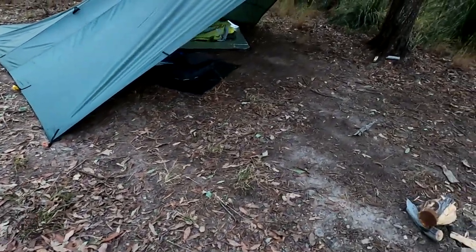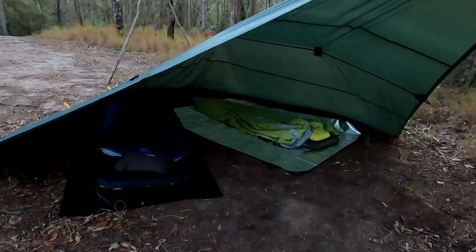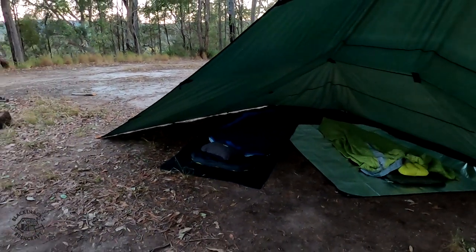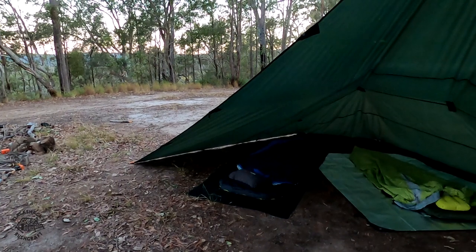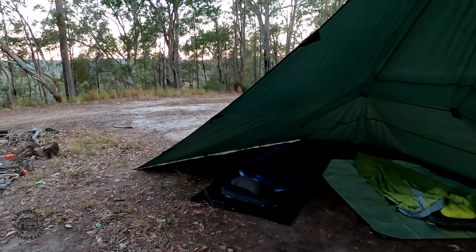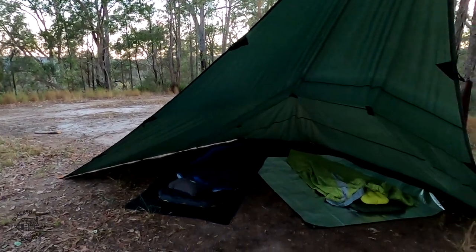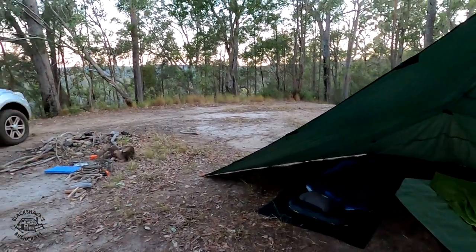And beds are ready. Loads of room in there for the two of us. We probably could have brought the Alton Goods 3x3. I just didn't want to feel cramped. But of course we've got the car here. We've got plenty of room in the car to leave stuff. Anyway, we'll talk to you a bit later when we start the fire.